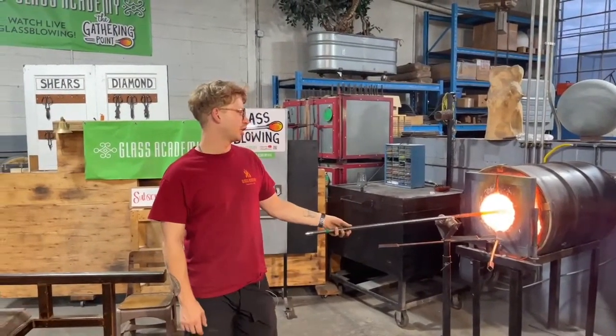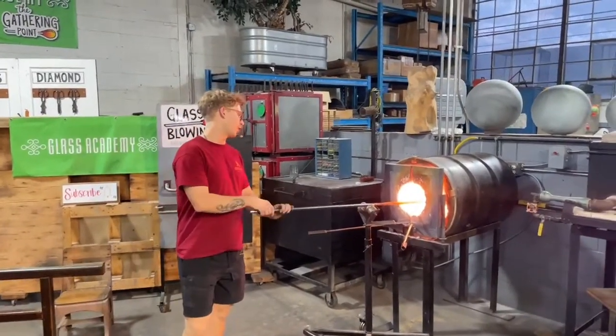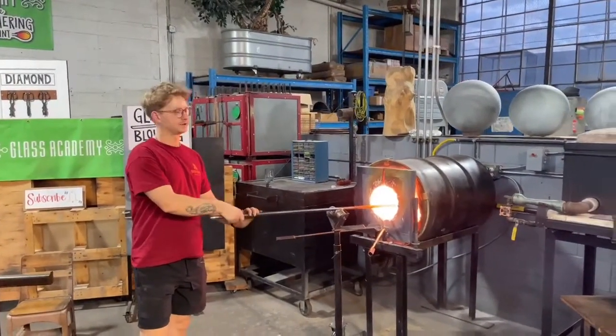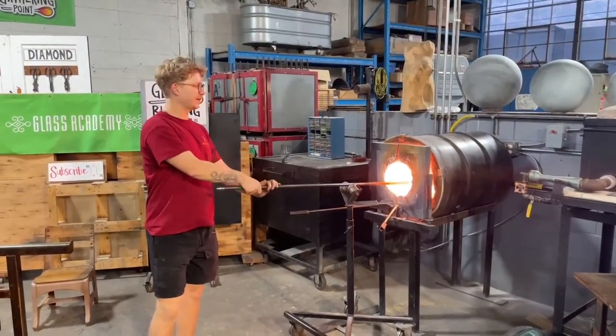And you very clearly see any dribbles of color or any foreign material in your pot will show up on a snowman. So we got to really get everything dialed in.